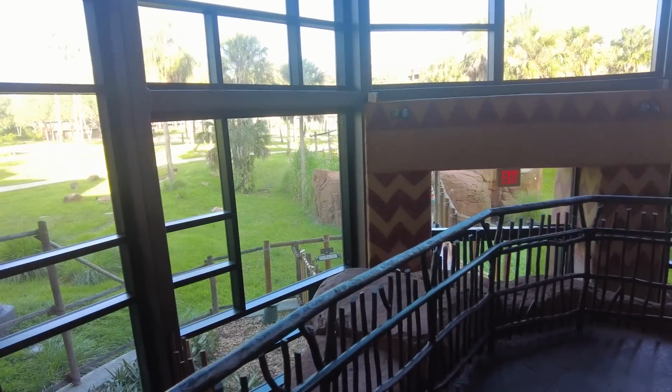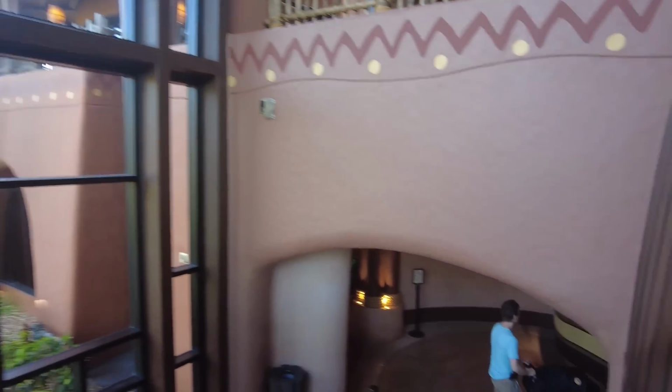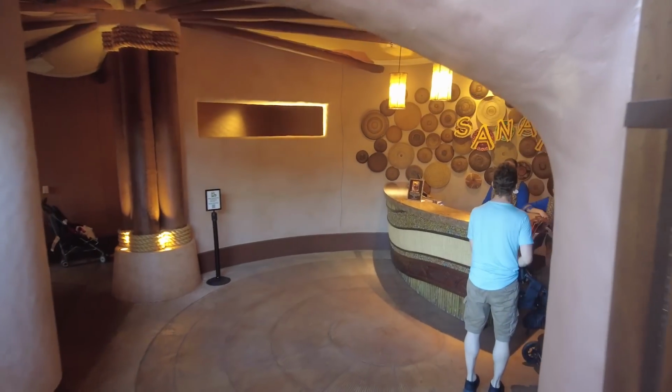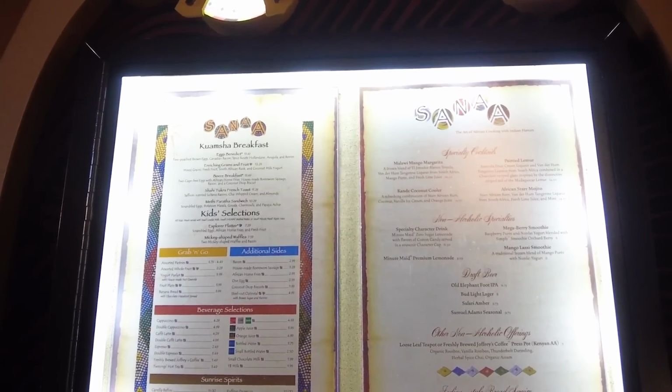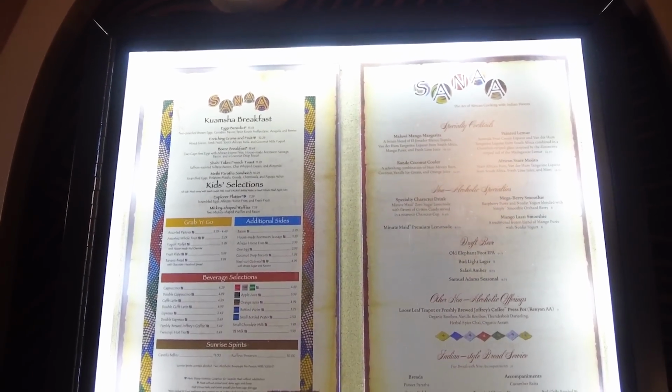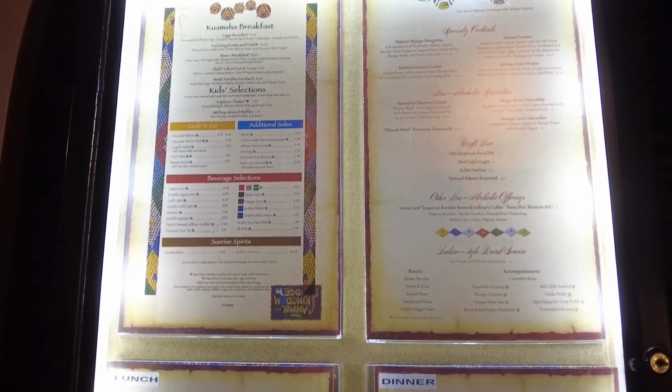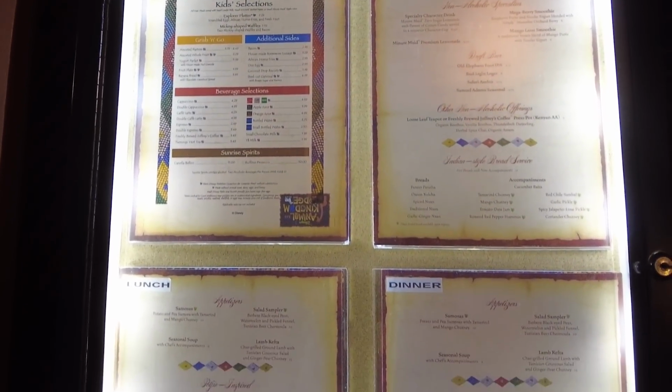It's a fusion of African and Indian cuisine made with authentic cooking methods like slow roasting and tandoori oven cooking. While Sanaa is a table service restaurant serving lunch and dinner, the spot also offers a Sanaa breakfast in the mornings, which is a quick service experience, and reservations are actually not required. If you would like to see what that breakfast looks like, Quincy has actually had a chance to experience it in her Disney Animal Kingdom Lodge Resort Tour. So if you want to see what that looks like, go check that out on the channel right now.